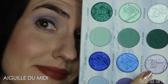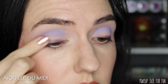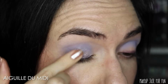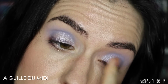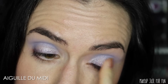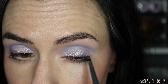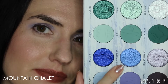Then to bring everything together, I'm going to use this soft silvery purple shade, and I'm just going to pack that all over my lid using my fingertip. I'm really smudging it into the other matte shades that are already on my lid. And after that all over lid color is applied, I went back in with the pencil brush and just touched up just the very edges of that smudgy, smoky little faux liner.